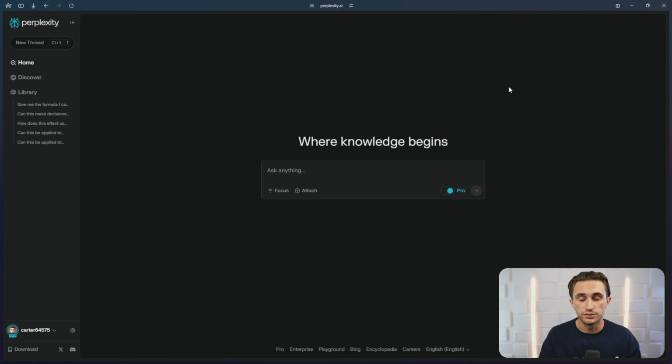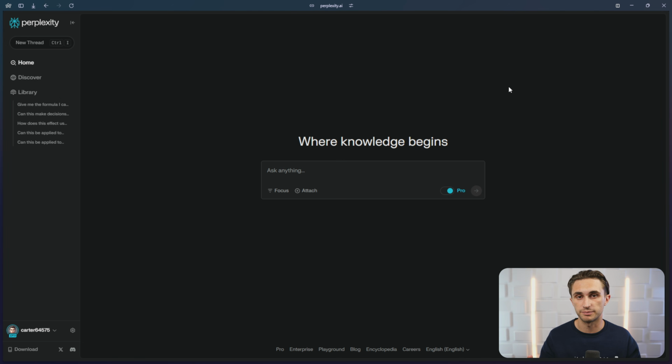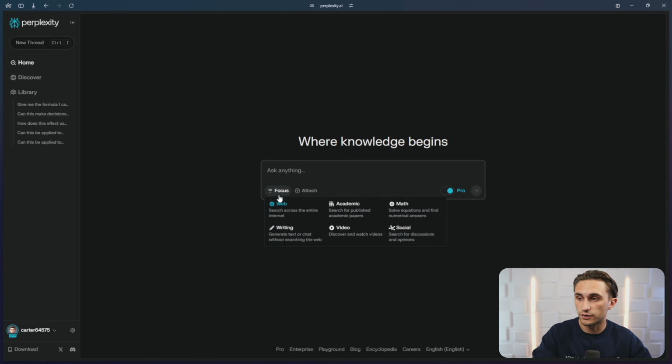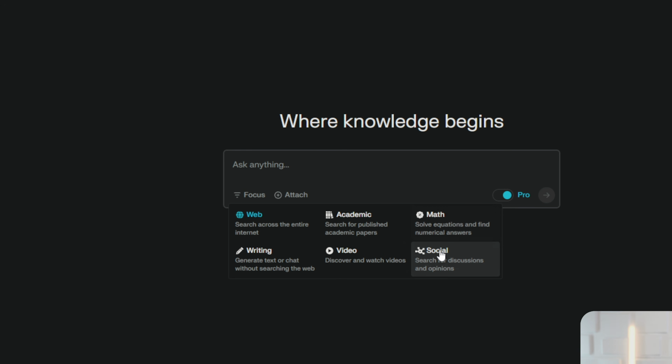The first tool that I use multiple times per day is called Perplexity. And Perplexity is amazing because it brings all of the best of all of these different LLMs that you can choose from, and it puts them in one solid interface. So here we have the chat box that we're used to. I can click into here and I can start typing anything. But the neat thing is, if you click on focus right here, you'll see that it has a bunch of different focuses that you can choose from for whatever it is that you're prompting.